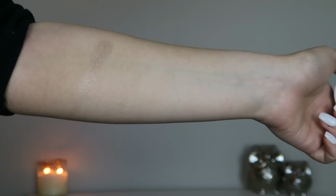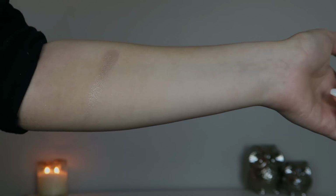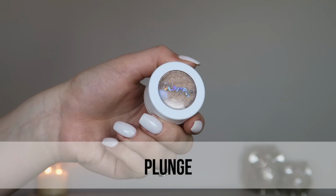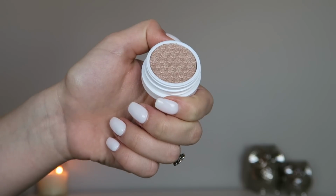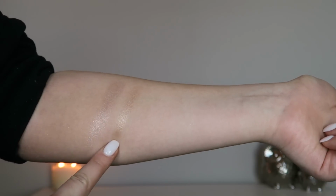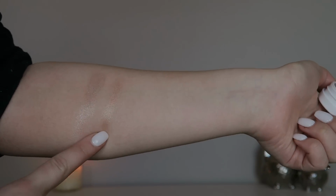It's really, really pretty. This color is really pretty on the inner corner of the eye or all over the eyelid. Next up is Plunge. Plunge is a pearlized finish. Plunge is warmer than the previous shade, but would still also work as a highlight shade or an all over the lid color. As you can see, it's definitely more golden and it's less glittery.